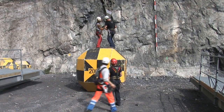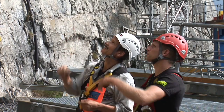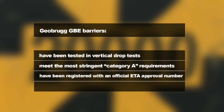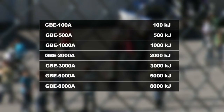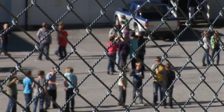You too can minimize your liability risks by exclusively installing rockfall protection barriers that, in accordance with ETAG 027 guidelines, have been tested in vertical drop tests, meet the most stringent Category A requirements, have been registered with an official ETA approval number, carry a CE conformity marking. Geobrugg GBE rockfall protection barriers for impact energies of 100 to 8,000 kilojoules have been fully approved in accordance with ETAG 027.